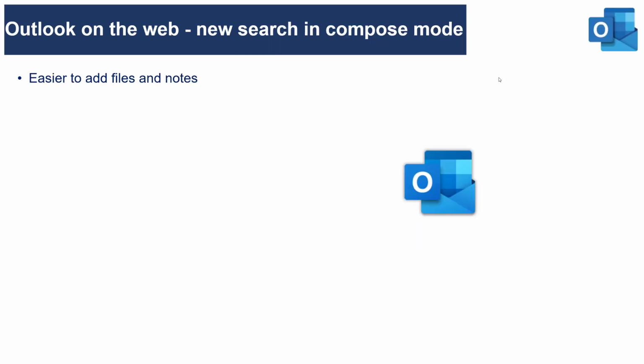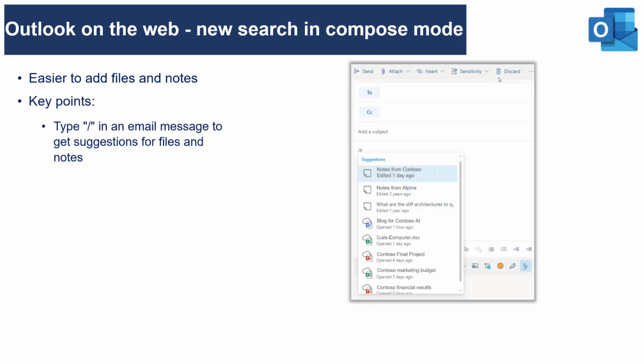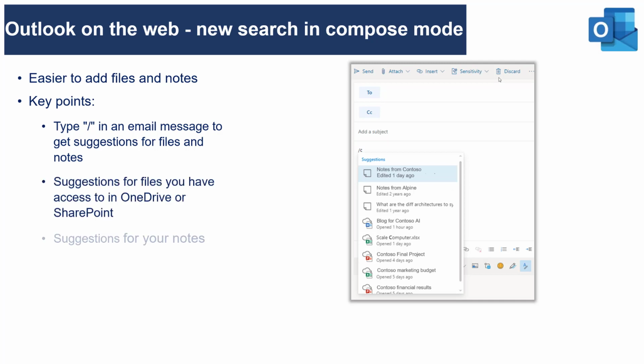For users of Outlook on the web, this is quite nice. This new search in compose mode now makes it easier to add files and notes to your emails. So when you're in the text in the body of your email, if you click /, then it's going to look at all the OneDrive and the SharePoint files that you've got access to. It's going to look at your notes that you've got as well and suggest those for you that you should put in.